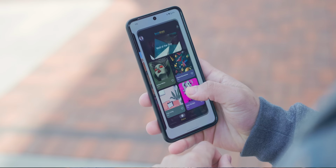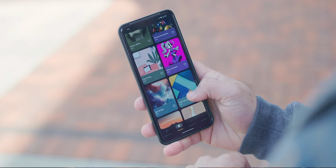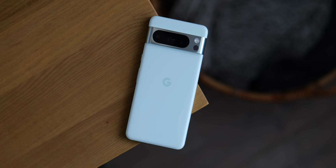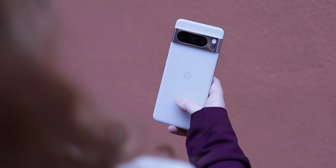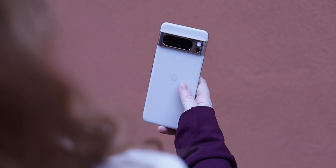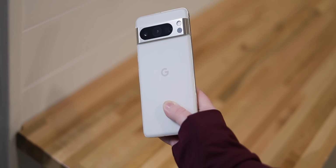The camera is excellent. It's still super smooth performance-wise and has many years of updates ahead of itself. Yes, it does feature last year's design, which might not be a big deal to some. Yes, the Tensor G3 is not the fastest chip on the market, and yes, data performance is lacking a little bit, but if you're not that concerned, grabbing an 8 Pro for cheap might work perfectly for a lot of people.